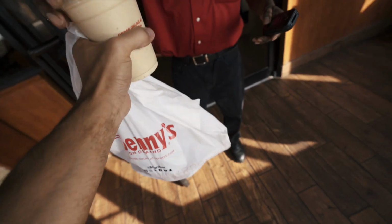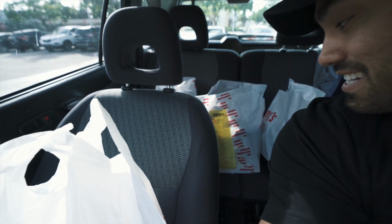Three giant bags and we still have a shake. Thank you. Okay, so we have to rush. I don't want that shake to melt and get everywhere around the car, but boy, do you guys see this? That's a giant festive menu. Oh my God, it smells so good in here. Okay, food lab.